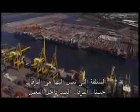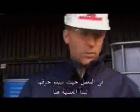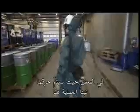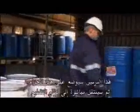The area where it lands is at the port. And from there it is transferred to the factory, where it is going to be incinerated. It will start here. The drum with HCB will be like this. This drum will go onto this conveyor belt here.